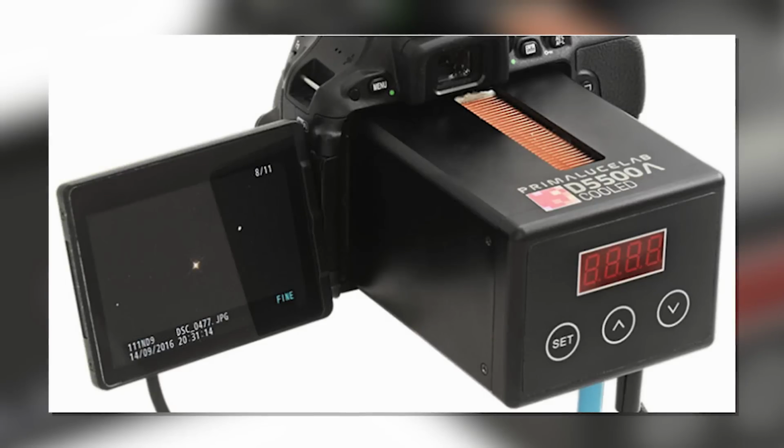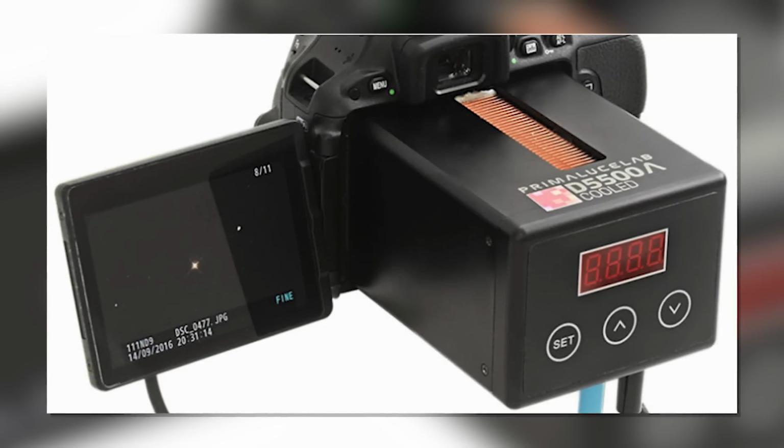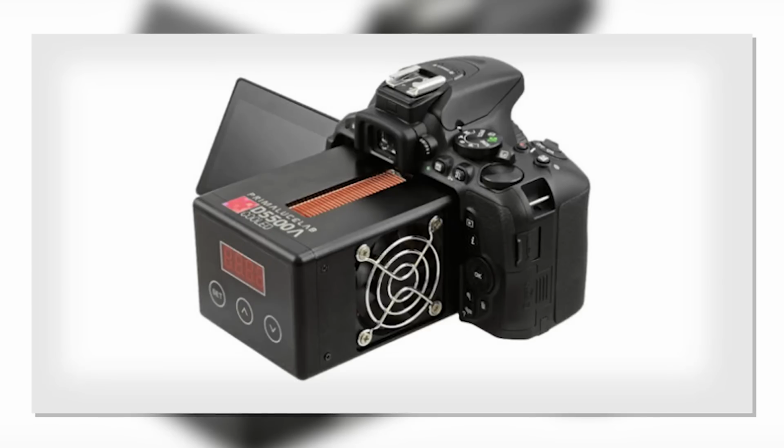So the mod itself is a giant box that gets mounted on the back of the camera behind the swivel LCD screen and cools the camera up to 80 degrees less than the ambient temperature. And it features a top LCD that reads the current sensor temperature, the desired temperature, the speed of the fan. They also remove the front filter on the sensor, replacing it with their own high sensitivity filter. And the new camera uses an anti-dewing system, so no moisture is left inside the camera.